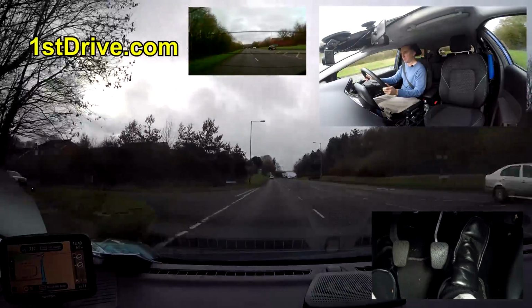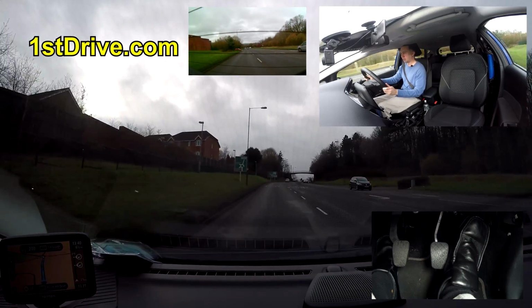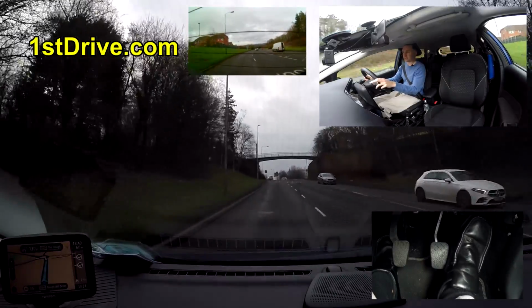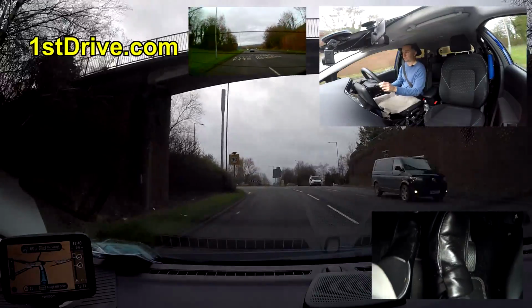I seem to remember this way, is this where there's a massive hill? I came here about 3 years back with a pupil and he kept stalling up the hill because we never had a hill this steep before, because Birmingham test centres were full. Left on the roundabout and take the first exit. And we had to come to Redditch because we couldn't get one.